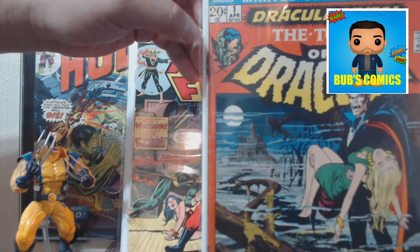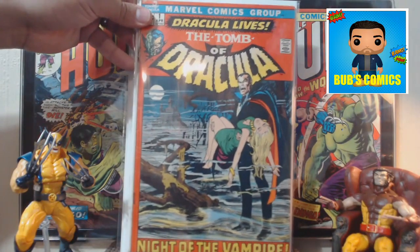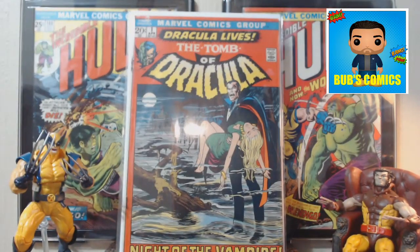And there you go. And then I worked on the spine roll last night. I think I increased the grade of it at least 1 point, so we'll see. And then after it's signed, I might go ahead and get it slabbed.